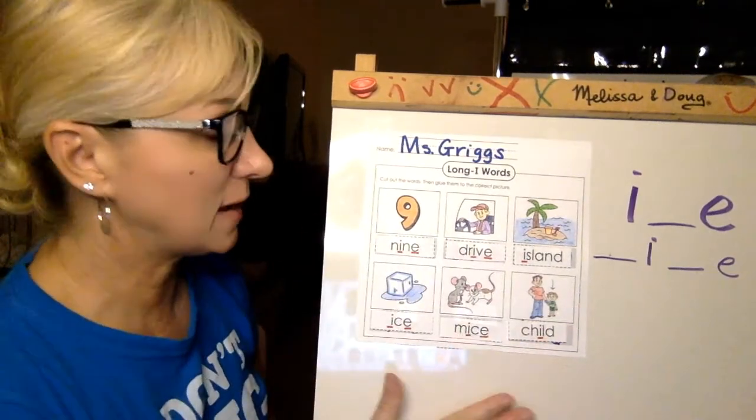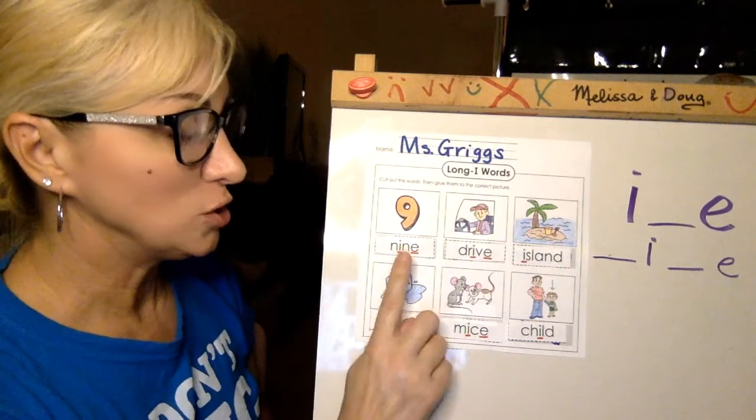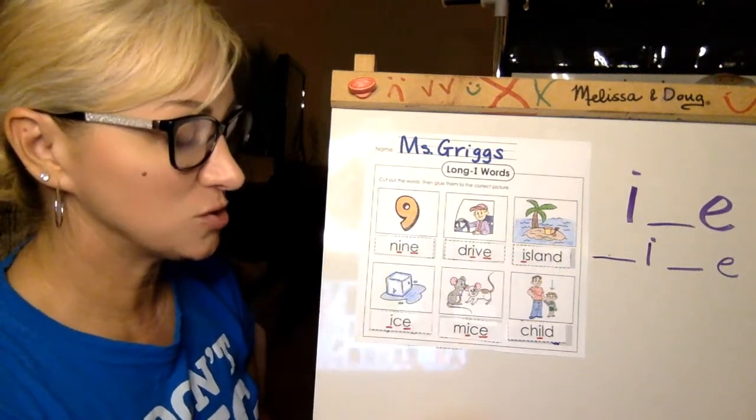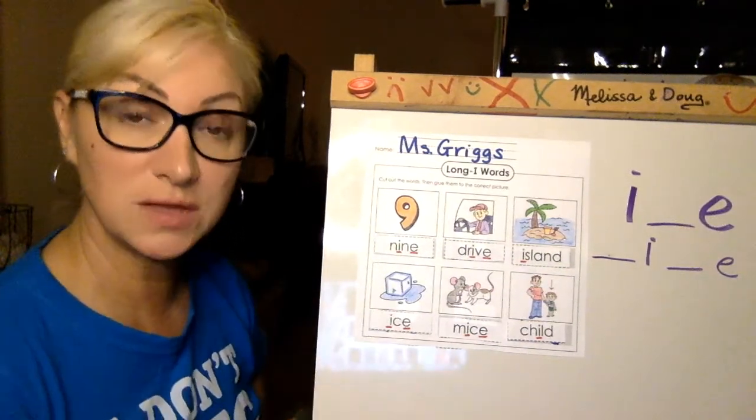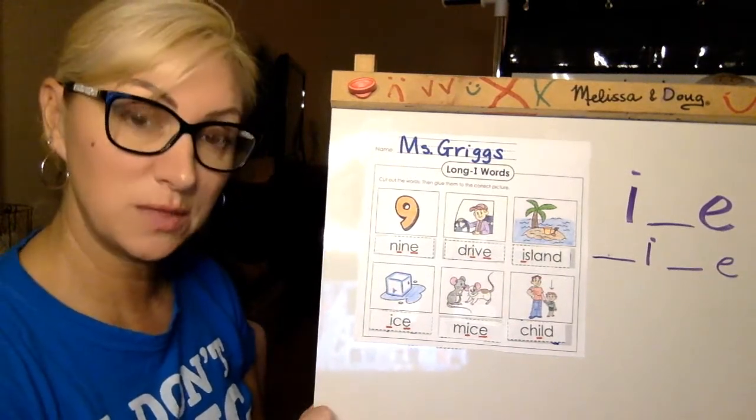Okay, like I said, if you can print it out, just as usual, go ahead. If not, don't worry about it. You can just write the words and draw a picture to go with it, best you can. And if you can think of any other I words, go ahead and add them in there.